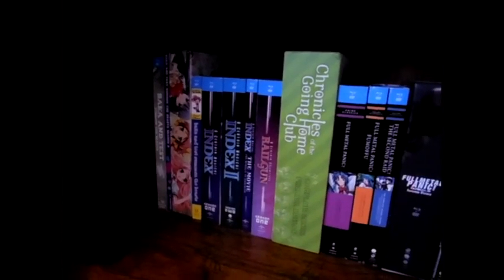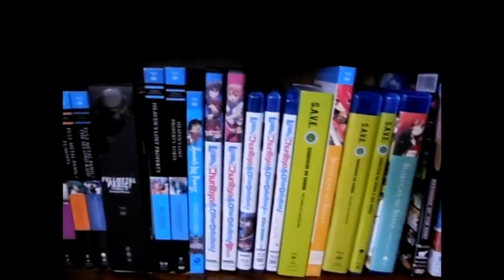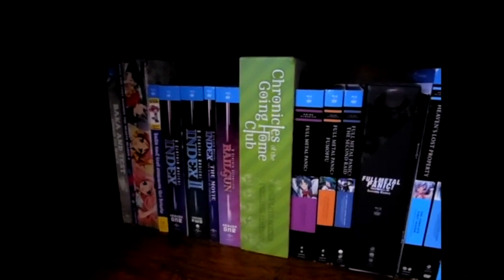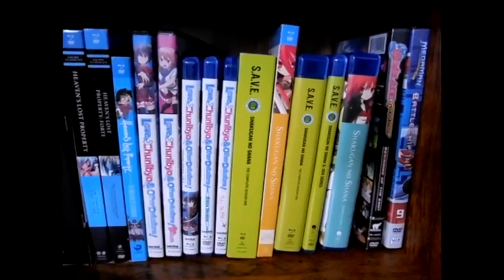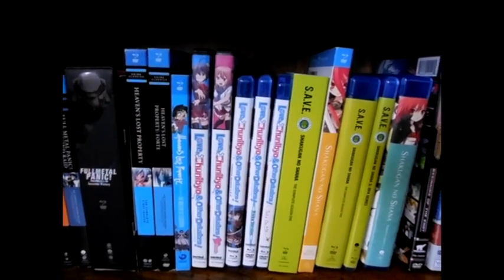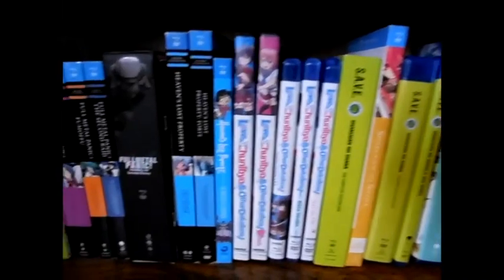Okay, this is my last shelf of my collection. Most of the shows here are from the same franchise or series, but I put them together just because I like to have shows from the same series together, and that's a good idea because it makes them easier to find. But I had no more room in my collection for these shows to fit in, so I put them all right here.